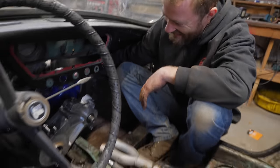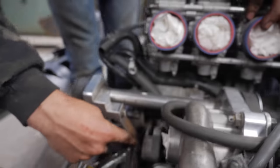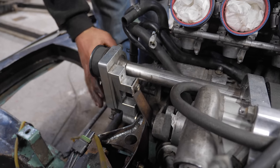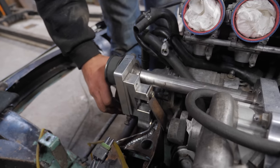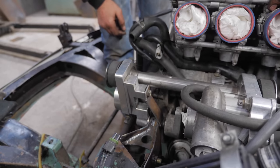So real. This is our last engine mount right here. It's gonna be going in this back corner. This little extra bracket here is just to help support this, because you can see it has a little bit of flex still. That motor mount's completely done.